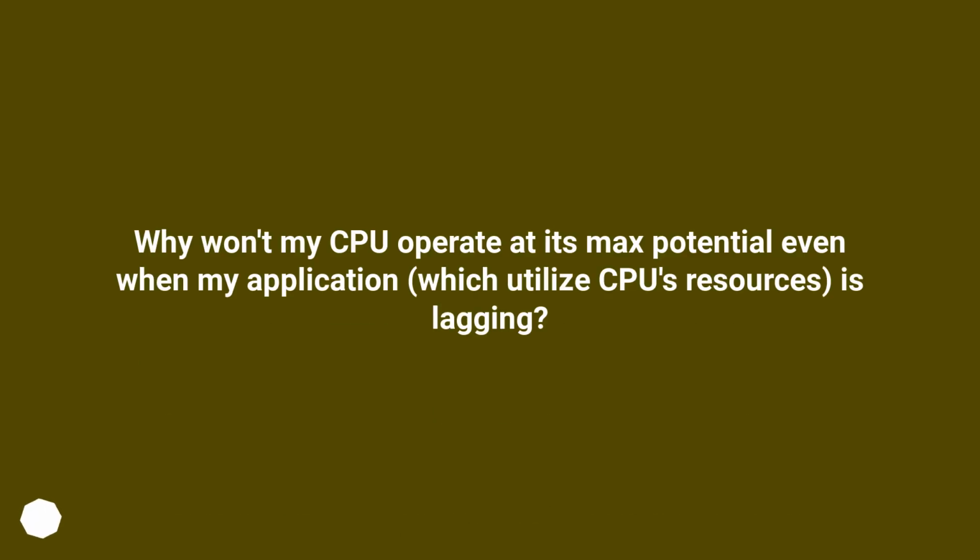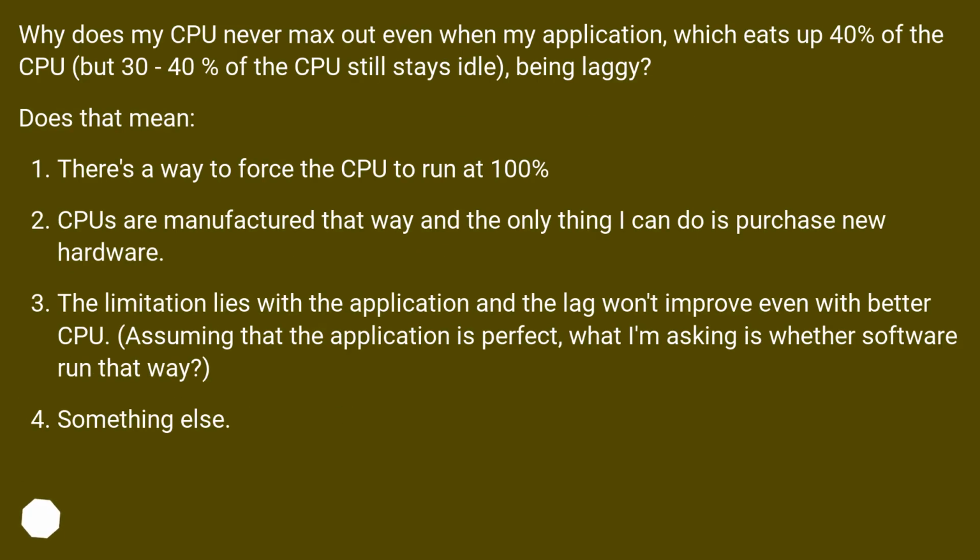Why won't my CPU operate at its max potential even when my application, which utilizes the CPU's resources, is lagging? Why does my CPU never max out even when my application eats up 40% of the CPU, but 30 to 40% of the CPU still stays idle, being laggy? Does that mean there's a way to force the CPU to run at 100%?